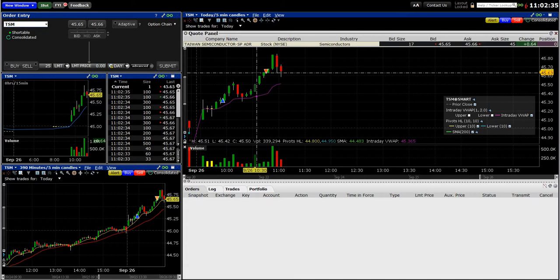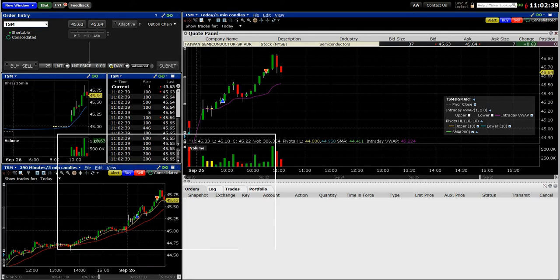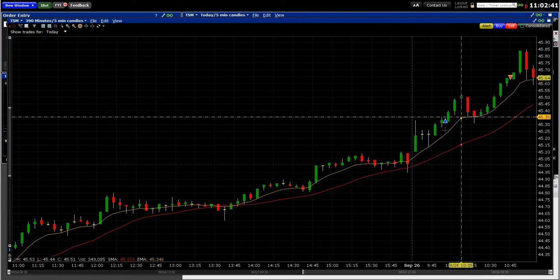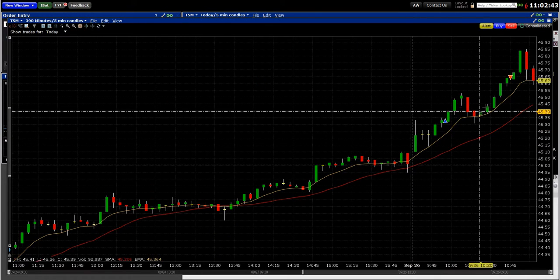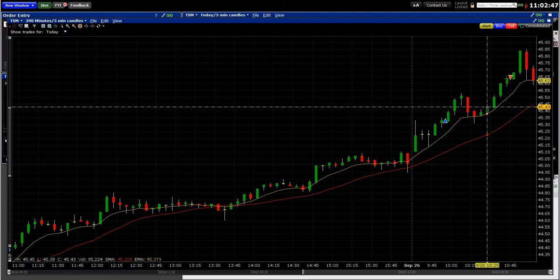But I actually got out a little bit early, and the reason I got out is because when you look at the 8 EMA and the 20 SMA, it was holding the 8 really nice. It would move away from it and come back down, and then it would move away.